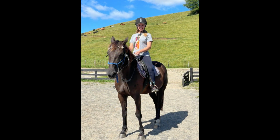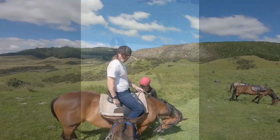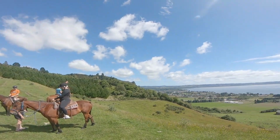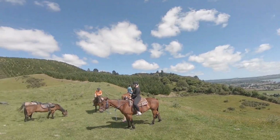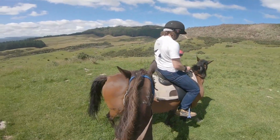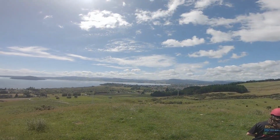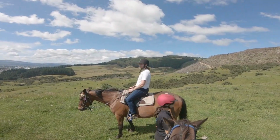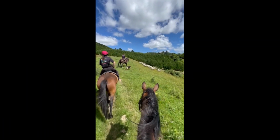Horse riding now in Rotorua. This was great actually. Wasn't too expensive, was it? No, I can't remember how much. It wasn't a silly amount of money, but the horses were better than anything you kind of get in Scotland or something like that. Look at that. Brilliant. Didn't get to do any kind of crossing or anything. It was kind of just a walk, but it was lovely being up in the mountains.